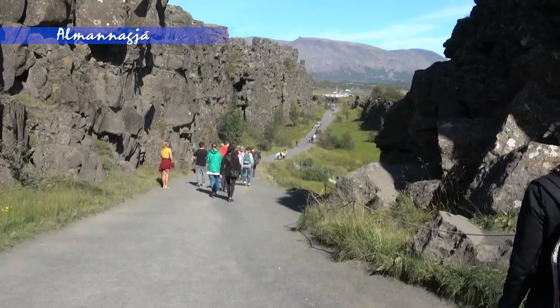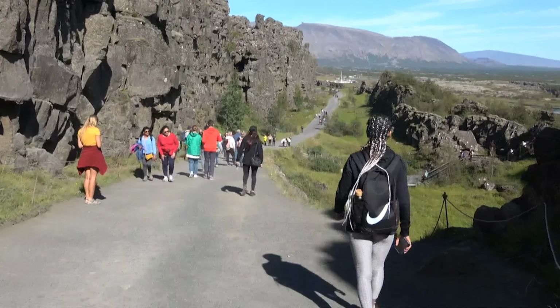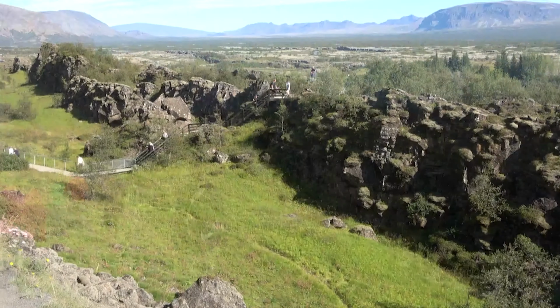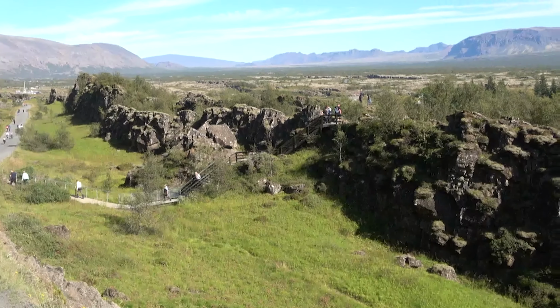Instead we set off through the Almannagjá gorge to the waterfall Öxarafoss. It is about 2 kilometers from the Thingvellir National Park Visitor Center to the waterfall. The path runs through the Almannagjá gorge. Now in August it is easily accessible.